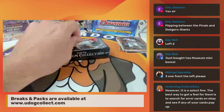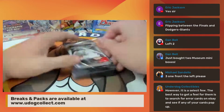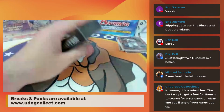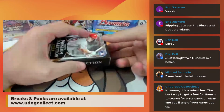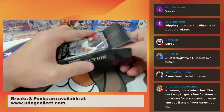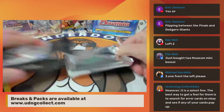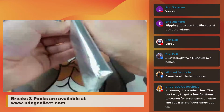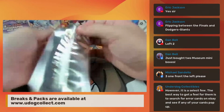Here is the second Museum Collection mini box. Now the Bucks up 3. Wow, what a swing. Down 3 to up 3. Giannis is capable of producing those kind of moments. Middleton too.